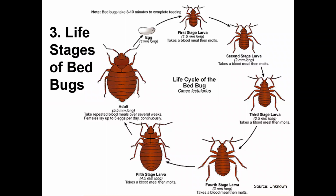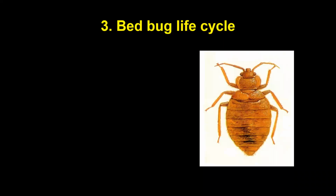Here's a diagram of their life cycle. The adults lay eggs, and there are 1, 2, 3, 4, 5 larval stages before becoming adult. And one of the strange things about bed bugs is that they have what is called traumatic or hypodermic insemination. The females do not have a reproductive opening in their body for receiving the sperm, and the males inject the females in the abdomen. Occasionally this is fatal, but because bed bugs are not endangered by any stretch of the imagination, the species continues quite well.